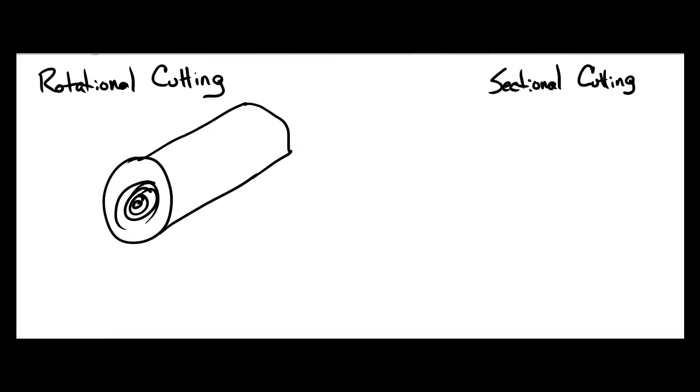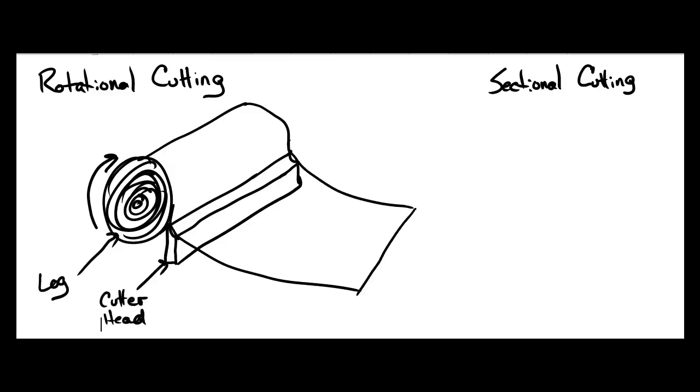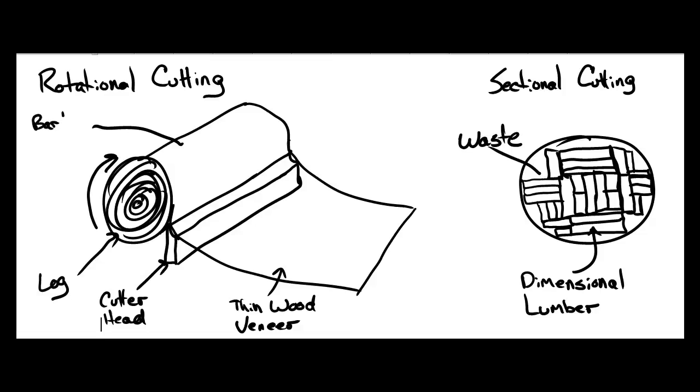In addition to the material savings on the project, the rotational manufacturing process for engineered lumber is much more efficient than the sectional cutting process for dimensional lumber. Consequently, what that means is less waste for creating engineered lumber as compared to that of dimensional lumber. But what makes engineered lumber more efficient from an application perspective? Well, let's take a closer look at these three products so that we get a better understanding.